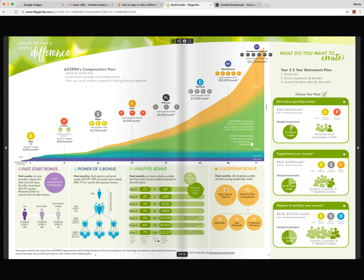Basically they take 2% of the company, divide it by all the Silvers, Golds, and Platinums, and that's the share that you get. Then you come up to Diamond and you actually get an extra bonus of a share. Diamond shares vary, it's a little more complicated with how they break it down, but they give you 1% plus another 1%. Blue Diamonds get 2 shares, Presidentials get 3 shares. So it's really valuable to get into that leadership pool of the overall global market or profits that are going on.